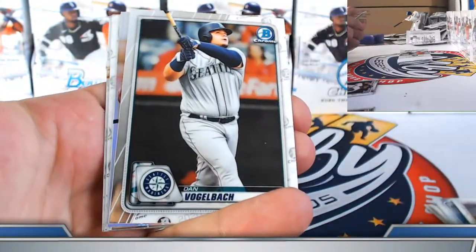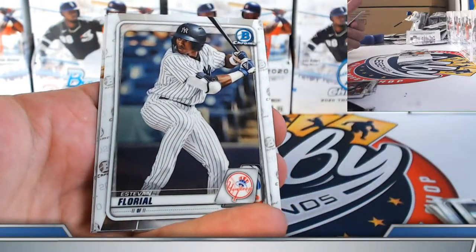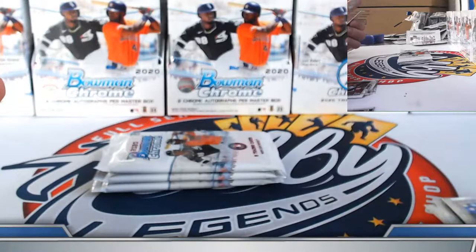Yeah, Cardboard Connection, Beckett, or Group Break Checklists, all highly recommended. But yeah, you're right exactly on that, Yvonne.